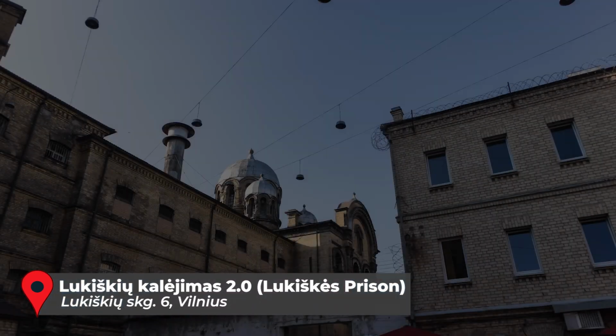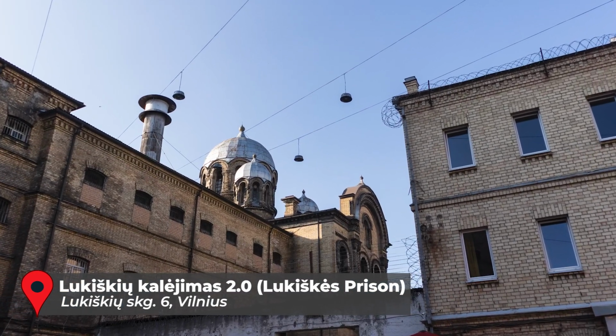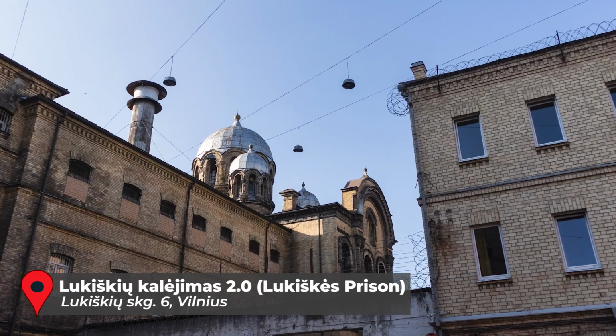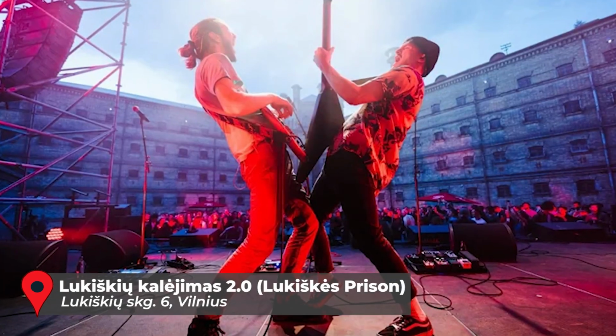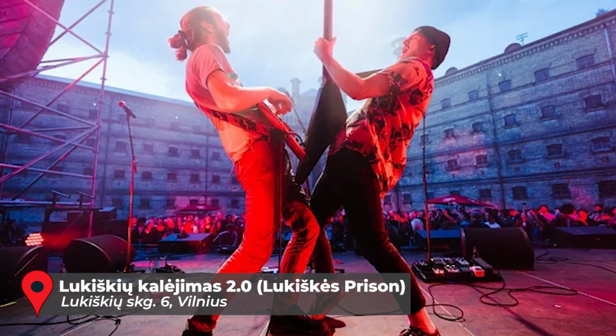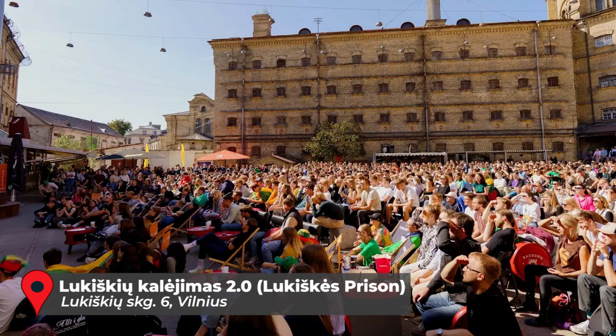And afterwards, you can go to Lukiškės prison. So this used to be a prison in Vilnius. It has been closed due to inhumane conditions for the prisoners. But now the government lets one entrepreneur have it and make concerts and have a bar there. They even dance Lindy Hop on winter evenings there.